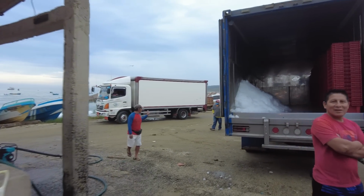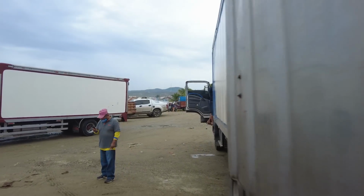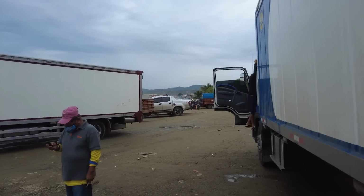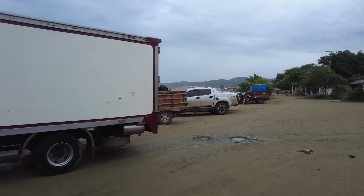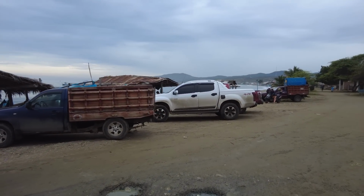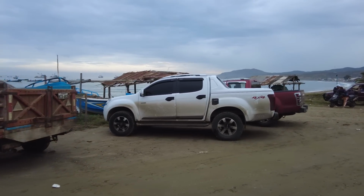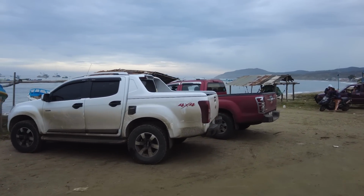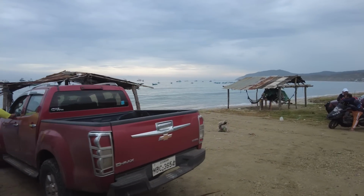The good news with all this fishing going on is there are several ice trucks here. I've seen that at all the beaches. As soon as the fish come in, I notice they ice them up. They either go in these ships for delivery, or in most cases there's people waiting here to buy stringers, individual fish, or even boxes possibly for the restaurant.